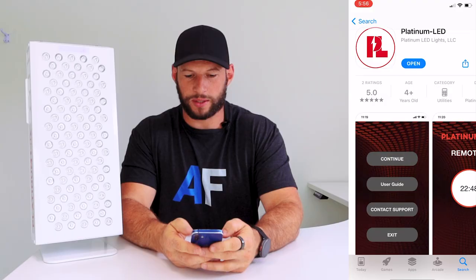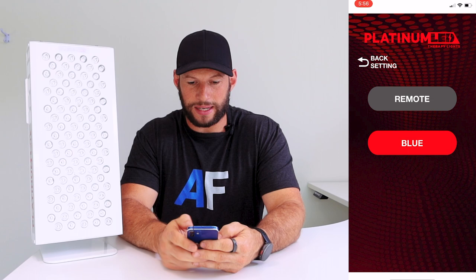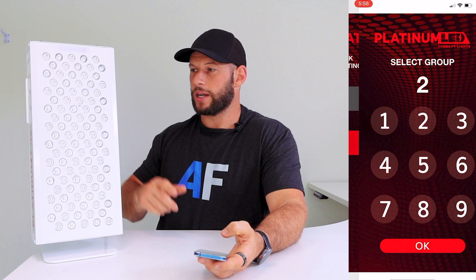In fact, it works just like their premium touchscreen remote, but it's on your phone. So it's pretty simple. You just head over to the App Store, download it. Once you're in, you simply go into Set, you select Remote, you select the channel or the group, so I've put it as number 2. Then on the device here, you do the same thing. You go into Settings, Remote, Set Channel, and Group 2, and then you're all set up.